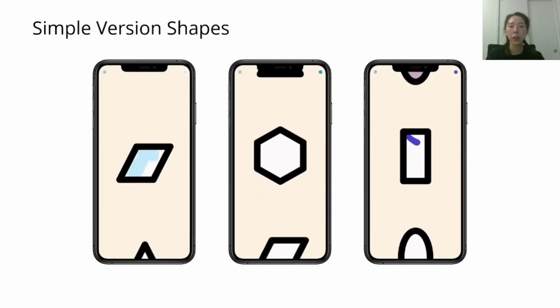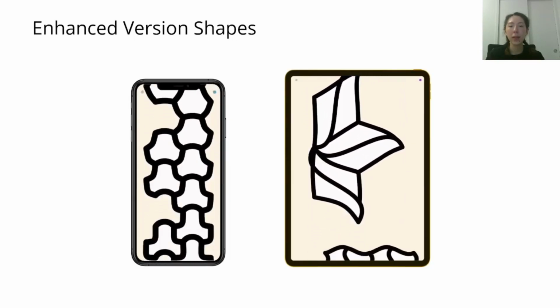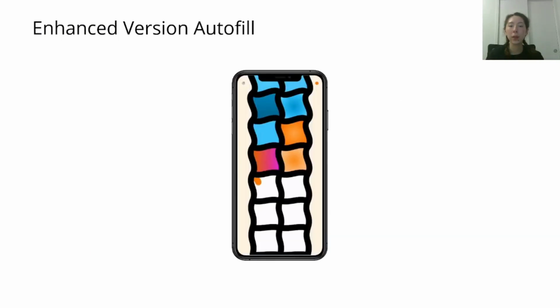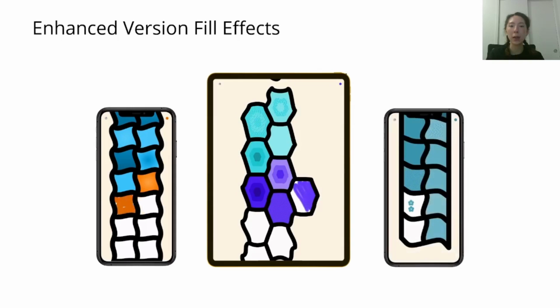In the simple version, only 14 different simple shapes are shown. Each has a single fill color. The enhanced version generates isohedral tilings, each with a color palette of 4 colors. When strokes cover more than 90% of a shape, it is automatically filled with a color or pattern. A variety of fill, stroke, and dot types are used to add an element of surprise and increase user engagement.